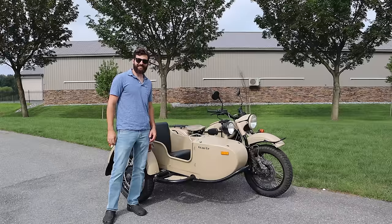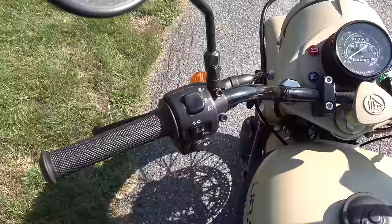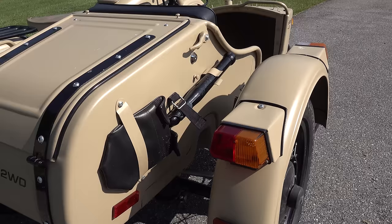This thing was incredibly off-road capable. It was a lot of fun. It really kind of makes the bike. I mean, it was a blast and it went through places that I didn't think it could go through in pretty tough situations.